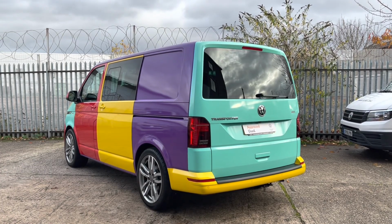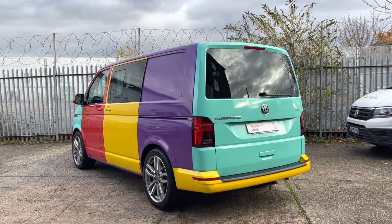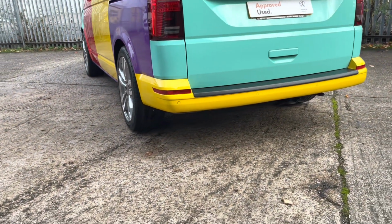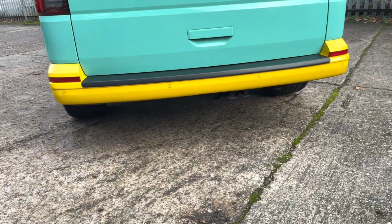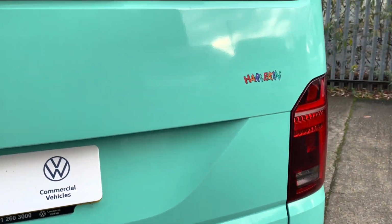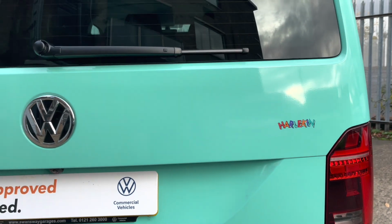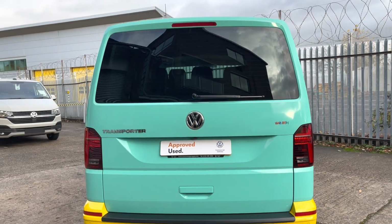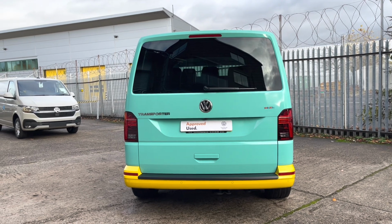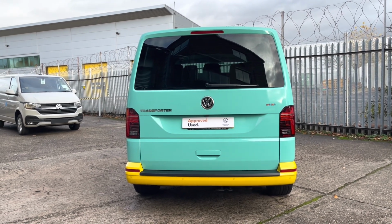To the back of the Kombi, you will notice a tailgate with a heated rear screen and rear wash wipe. Across the rear bumper, you will notice reverse parking sensors. You'll also notice a protective cover on the top edge of the bumper. Here we have the Harlequin badge on the rear tailgate. You'll also notice the Transporter badge and the VW emblem. The rear tail lights on this Transporter are LED.